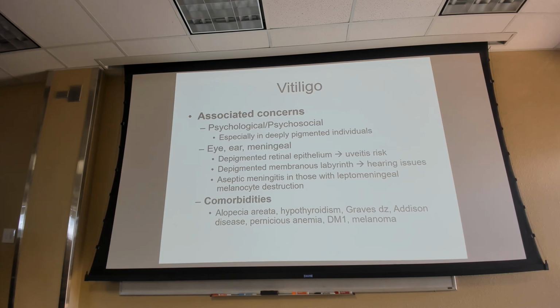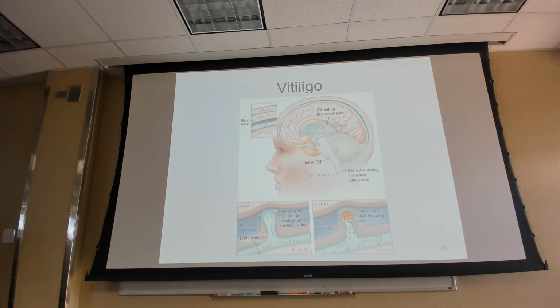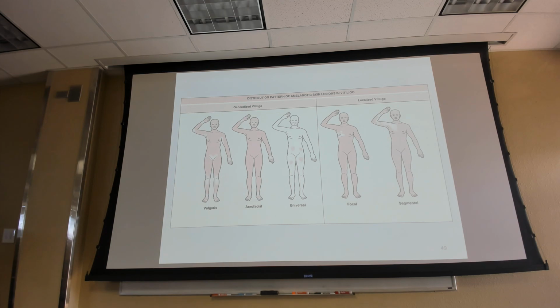Concerns of the eyes and ears: the retinal epithelium would put you at a uveitis risk, and the labyrinth, causing some hearing issues. Meningitis. This can also combine with alopecia, hypothyroidism, Graves, Addison, anemia, type 1 diabetes, and of course melanoma, a skin cancer. Again, these are some of the things it could get us into. So we talked about meningitis and the other issues. Here are all of the locations.